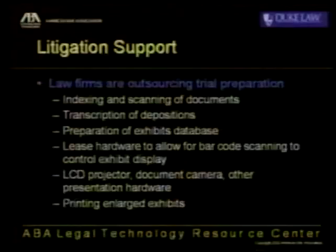Okay, here's the depressing part. Largest law firms are outsourcing all of this fun stuff. So if you're doing index and scanning, transcription, preparation of exhibits, leasing hardware for barcode scanning, most of this stuff, there are litigation support companies who will do all of this for you. You may have paralegals who do some level of it.